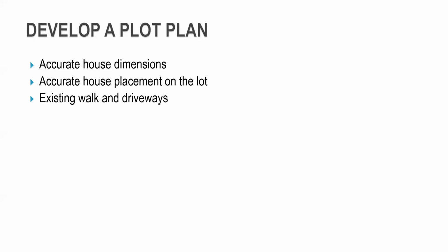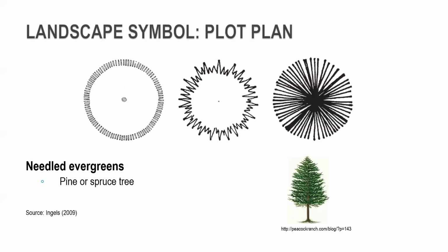Of course, when we say we develop a plot plan, it should be documented. You should make that plan and draw it on paper. So for your project, that's what you'll actually do. You'll have to develop a plot plan. A plot plan means you go to the house or the building, check what is there, and draw it on paper.